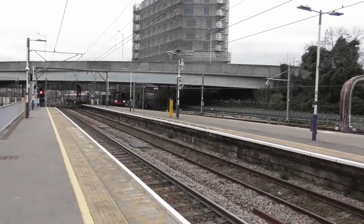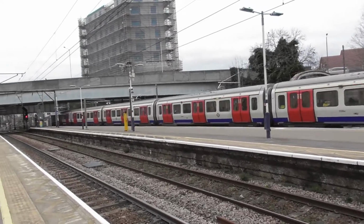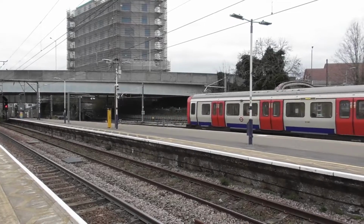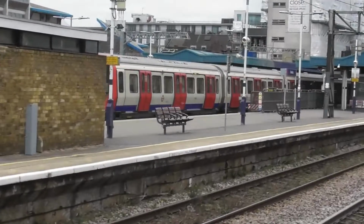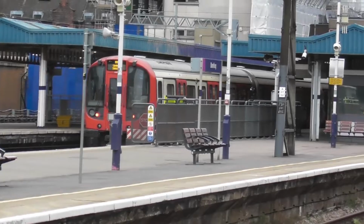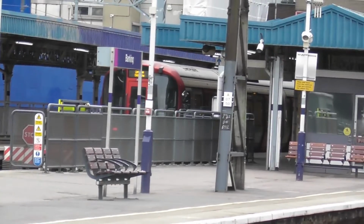Nice. Okay, approaching is a District Line train to Upminster, S7 stock. Obviously there's no real-time trains for London Underground, so I can't really tell you where it's come from. But it's probably going to be either Ealing Broadway or Richmond. Possibly Wimbledon, but I'm not sure about that.